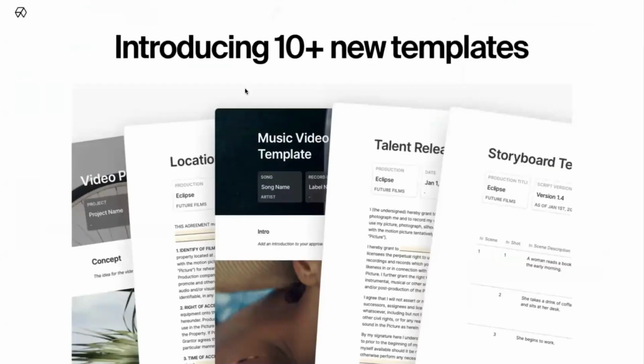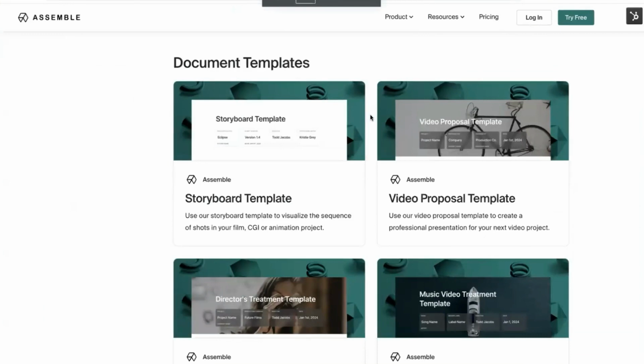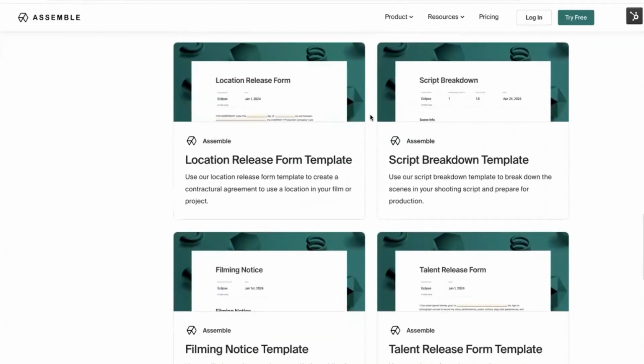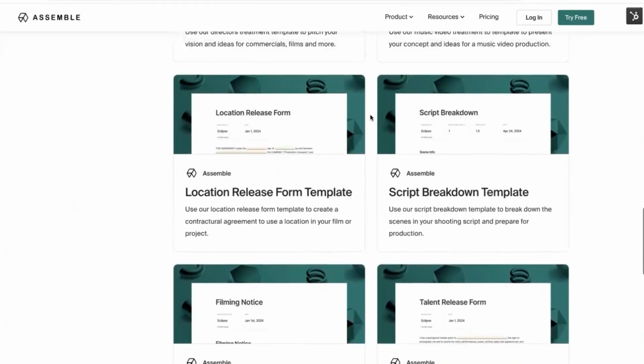All right. And lastly, over 10 new and updated templates. Because of all these new features, we've now unlocked a whole new world of templates that you can use within Assemble. So feel free to jump over to our template library at templates.assemble.tv. You're going to see tons of great new templates, proposal templates, treatment templates, contractual templates like location release forms, talent release forms, and many others.